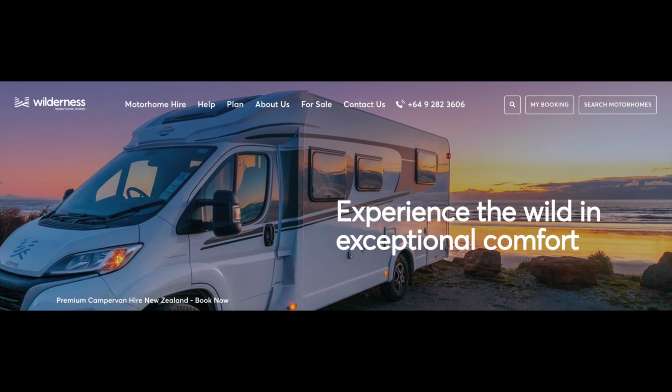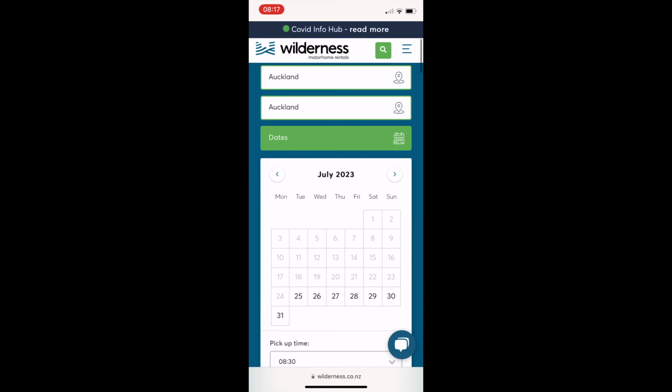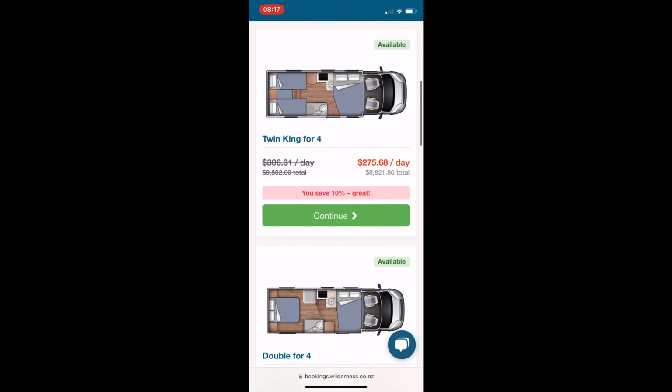We came across a company called Wilderness and went on the website. That's where we started with it, didn't we? And it all felt good. You could easily get a quote, you could easily get a van. So we got some quotes initially off that, and it felt right. I was quite happy with the layout, I think, the key things for us. They were good at communication as well, weren't they?